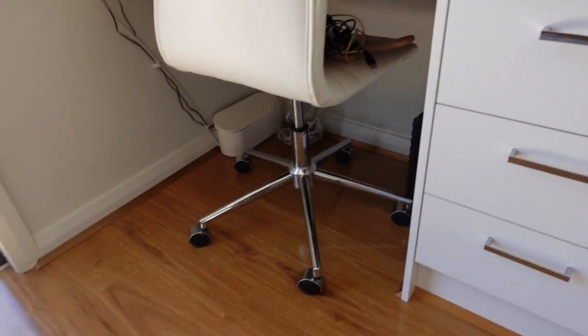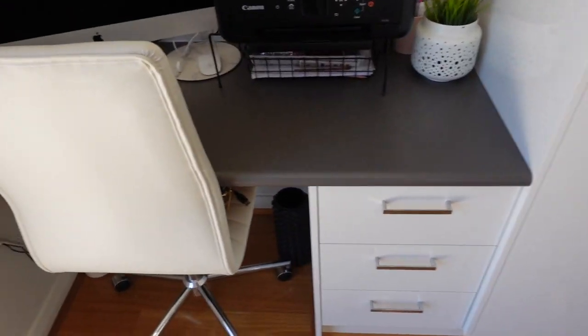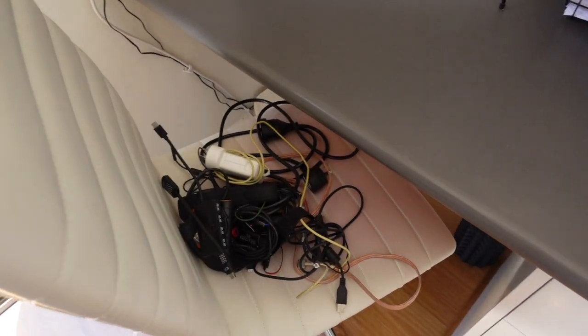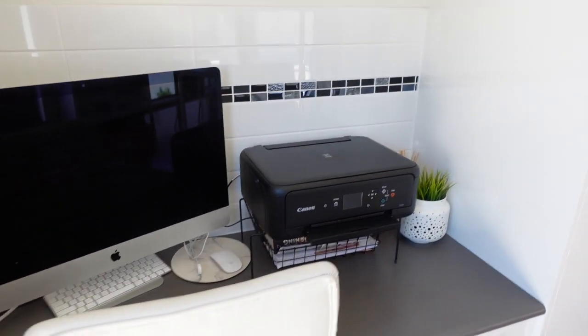All those wires down there that are on the chair actually belong in a wire box down on the floor, but Junaid's got the wire box for his water fight, so at the moment they are just on there. So sorry about that. Yeah, and this is where Ahmed, during term time, as you guys know, lives.